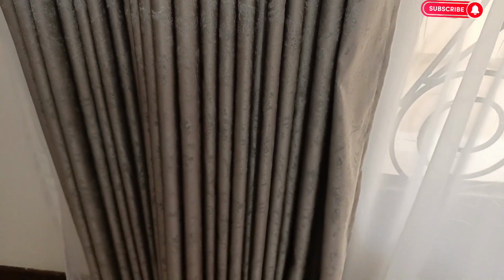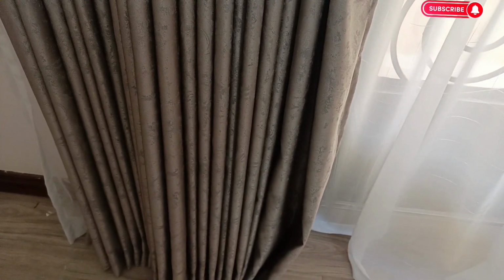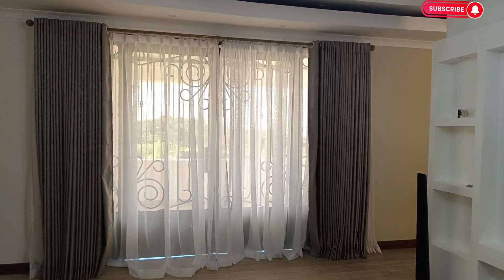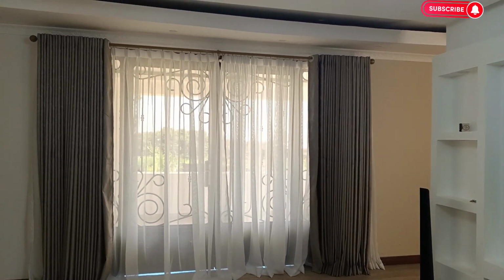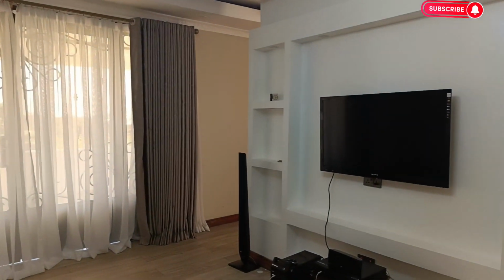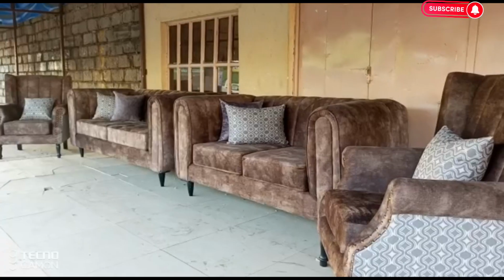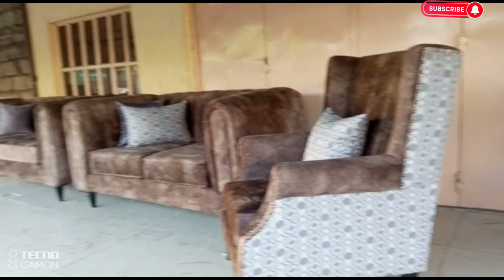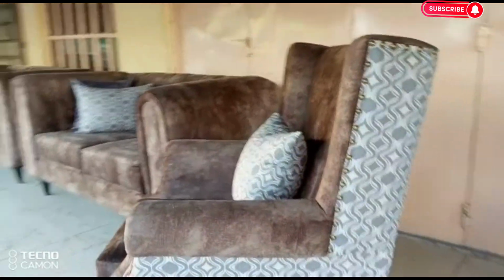So we are done doing the curtains, so let us go to the next stop, which is the workshop, to check the work done there. The reason why this curtain is too long is because the client required it to be that long. There's a balcony on the other side, so they wanted to prevent the wind that is coming from the balcony using the sheer and the curtain. So let's go to the next stop, which is the workshop.